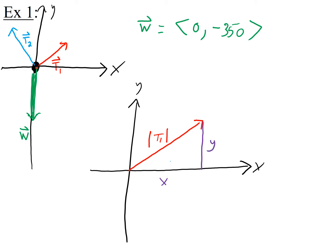So you go from the tip of the arrow down to the x-axis or down to the y-axis, and then the vector that goes from the origin to this point here is one of the components. And then from this point up to the arrow of the original vector, that's another component. Since this one is in the x direction, that's the x component. Since this one here is in the y direction, that's the y component. Also notice they're both going to be positive because the x component is pointing in the direction of the x-axis and the y component is pointing in the direction of the y-axis.